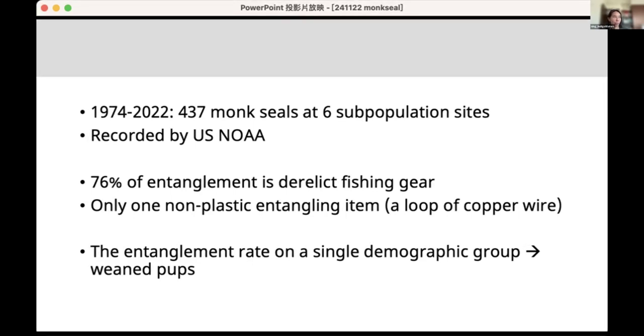they live in the waters, and sometimes they come up to the beach for basking. So they focus on weaned pups. This means the pups that have just left their nursing mother. They also found that weaned pups stay near the beachside and the water for about 6 to 8 weeks. This is a perfect period to observe their behavior and whether they are entangled by fishing nets.